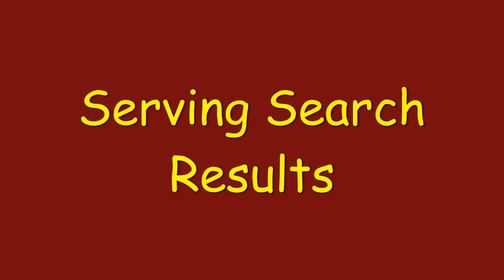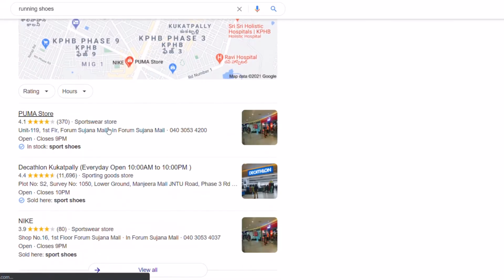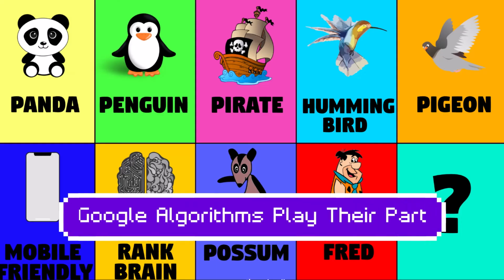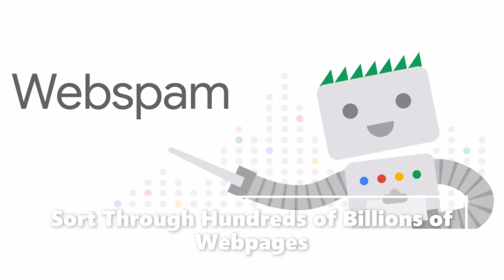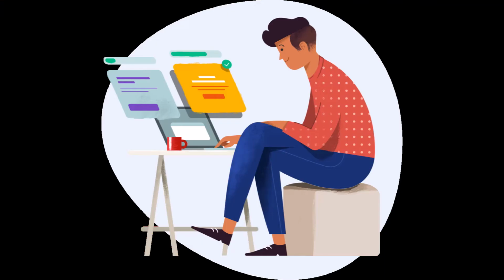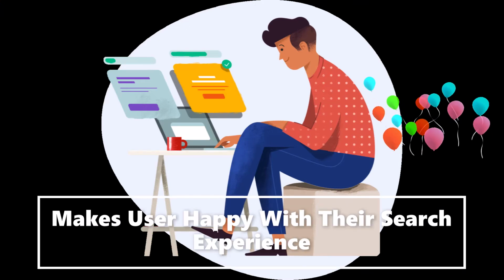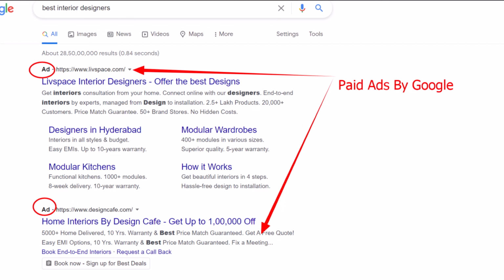Serving search results. When a user performs a Google search, Google tries to determine the highest quality search results. Here, a whole series of Google algorithms play their part. In a fraction of a second, Google search algorithms sort through hundreds of billions of web pages in Google Search Index to find the most relevant, useful results for what you're looking for, in order to make the user happy with their search experience. All the Google search results are free of cost, they are never paid. Only Google Ads are paid.